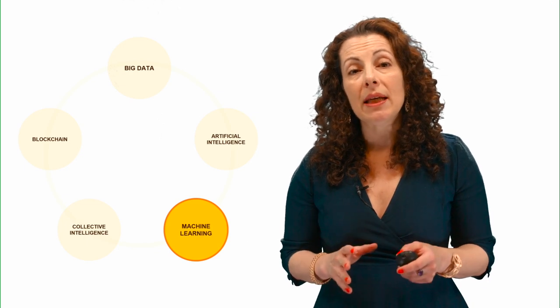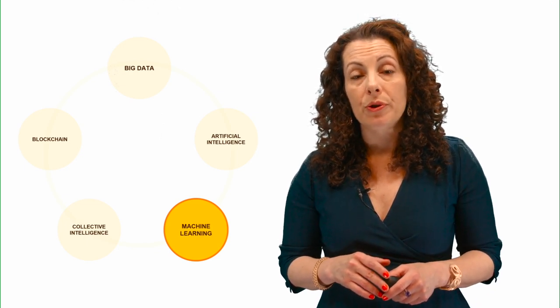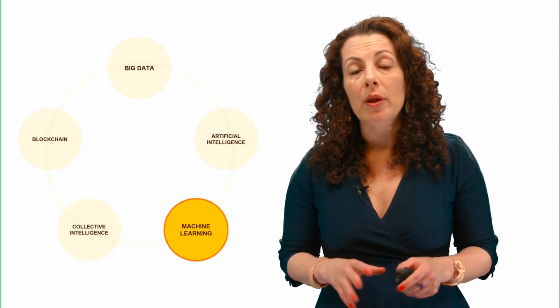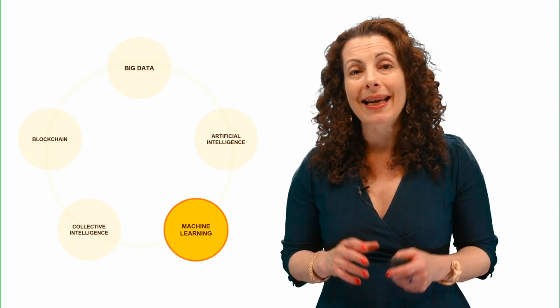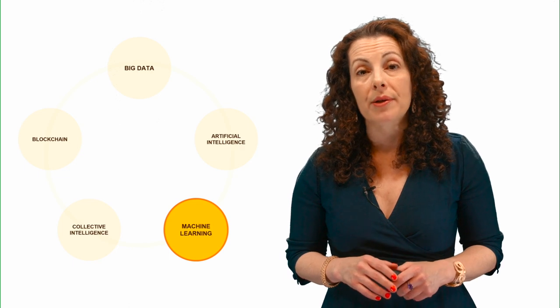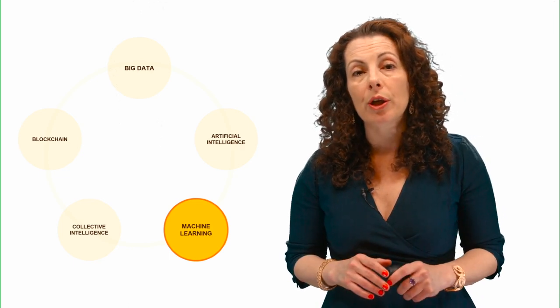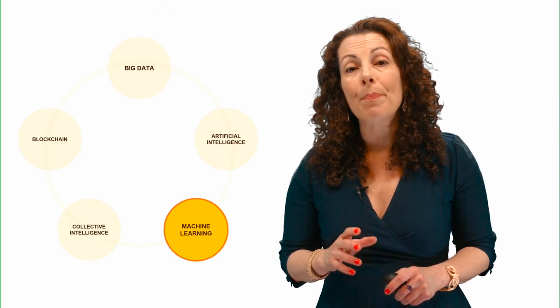In 2017, a research team at Carnegie Mellon University and the University of Pittsburgh were able to train a machine learning algorithm to analyze brain images and identify people with suicidal thoughts. Kansas City, Missouri, to take another example, has developed a machine learning algorithm to help predict when potholes will form on city streets.